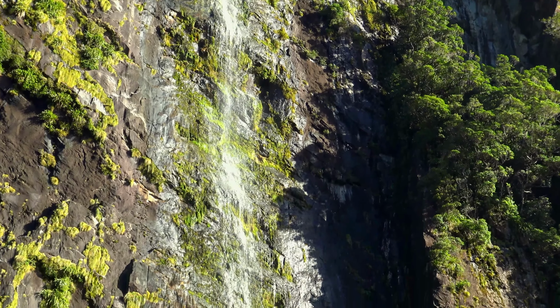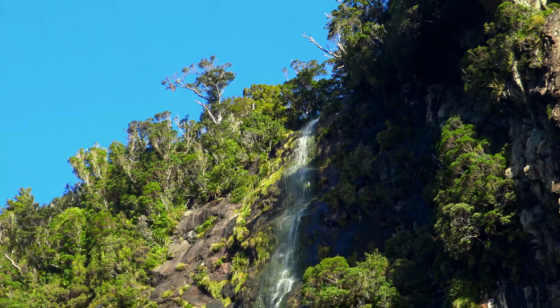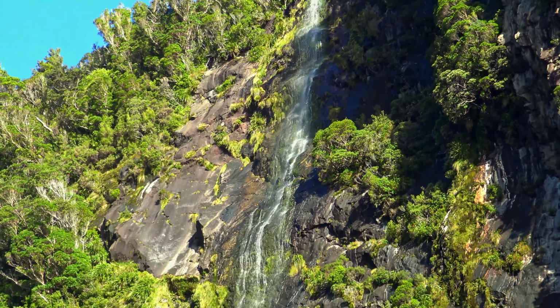Both sides of the sound have dozens of waterfalls. Some are large and permanent, and some are minor which only last a few days after a rainfall.